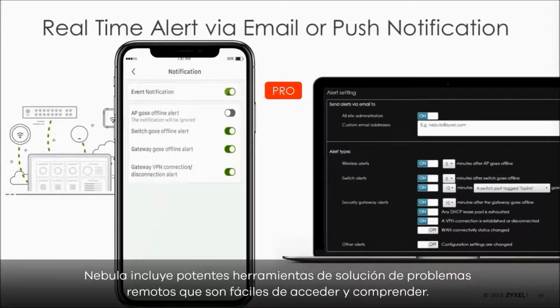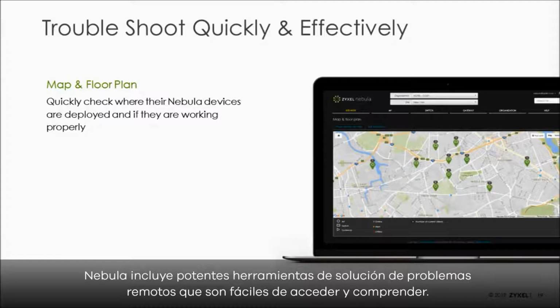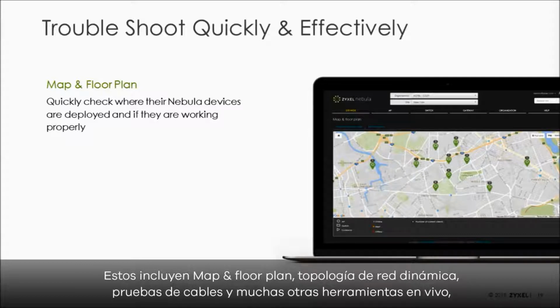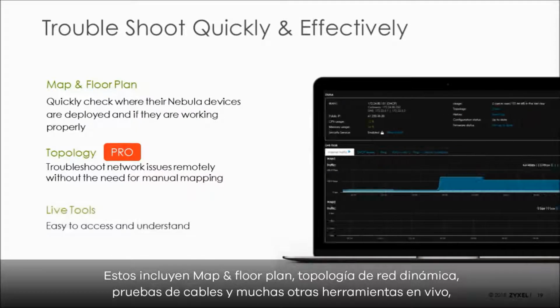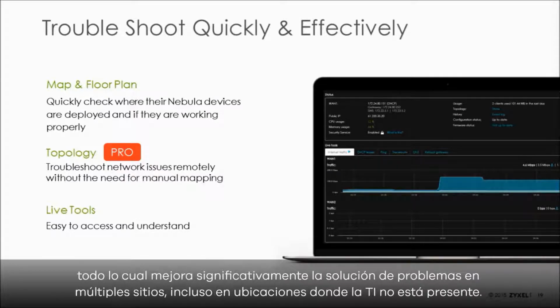Nebula includes powerful remote troubleshooting tools that are easy to access and understand. These include map and floor plan, dynamic network topology, cable testing, and many other live tools, all of which significantly enhance multi-site troubleshooting, even in locations where IT is not present.